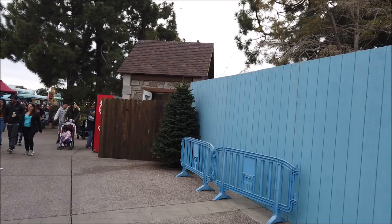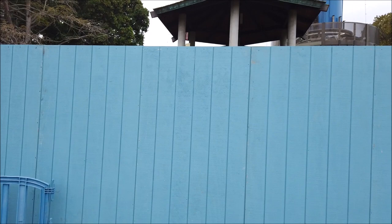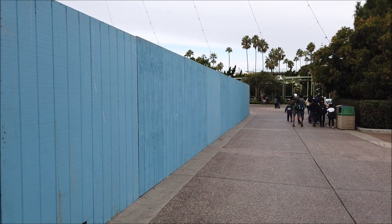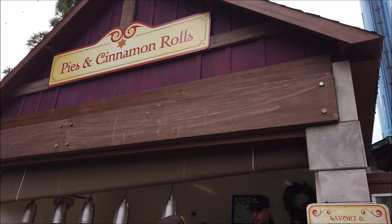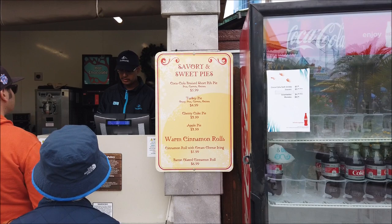This whole nice grassy area in front of the Sky Tower is all boarded up. Strange, wonder what they're doing. Maybe it's something with the little river there. Here at Pies and Cinnamon Rolls, I thought it was just dessert pies, but they have short rib pie and turkey pies, along with cherry and apple pies. I think I'm gonna try a turkey pie.